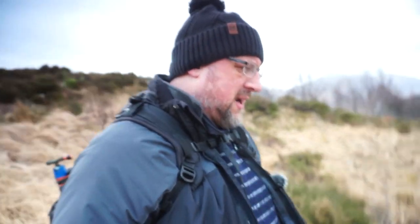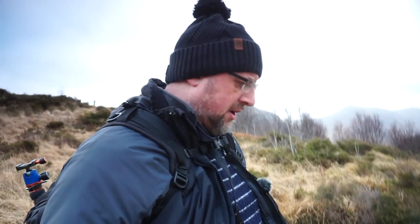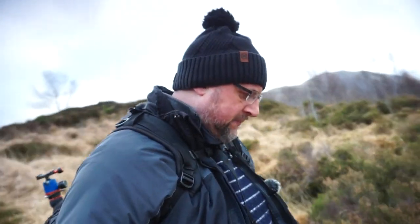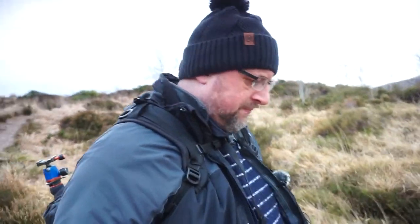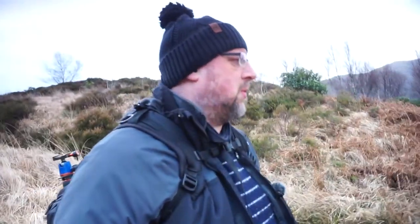Anyway, so yeah, we're heading down the hill now towards Glenfinnan Station. It's not been an especially long walk. I think we're talking a grand total of maybe a mile, if that. You just climb up from the viaduct and then it takes you across the hillside and then descends down towards the station.